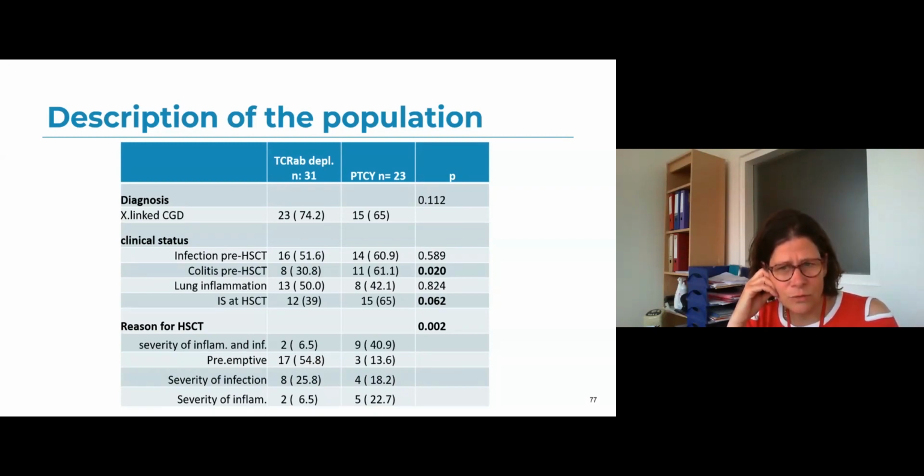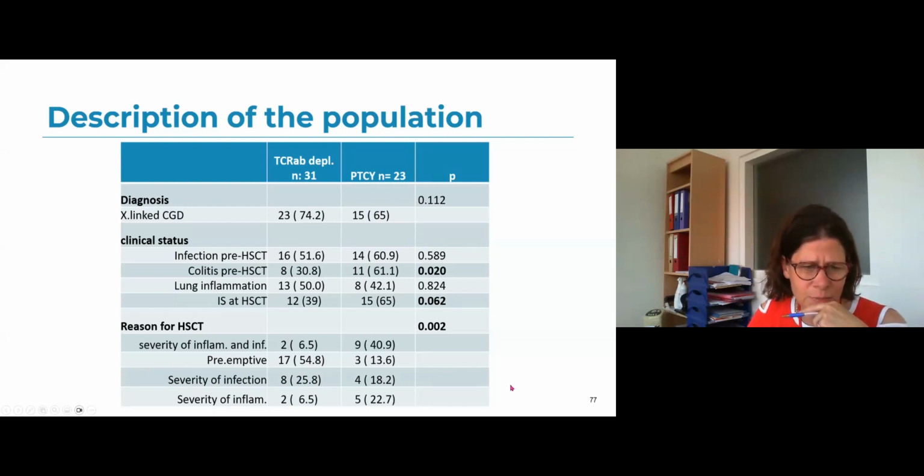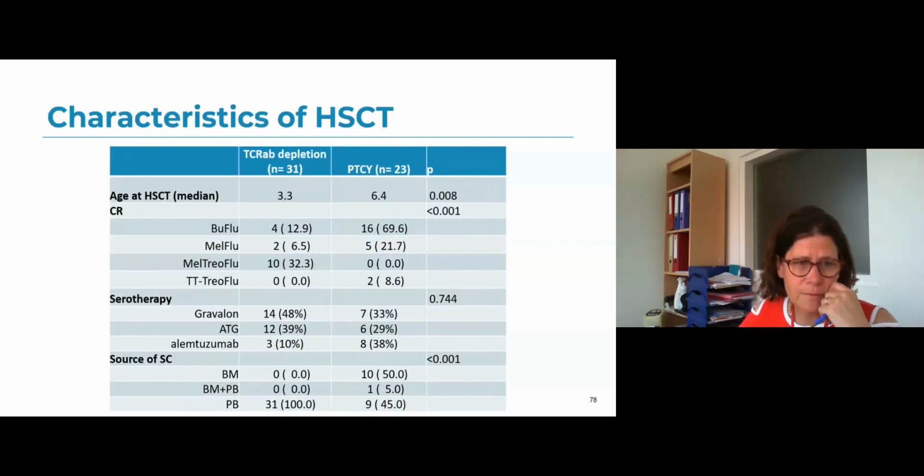The reason for going to transplant in these patients was also different between the two approaches. We had more patients with severe inflammation and infection that drove the decision to go to transplant, while they were more preemptive transplants in the TCRα beta CD19 depletion. There was also more inflammation that drove the decision to go to transplant in the PTCY group. So again, some differences in the status of the patients between the two approaches.